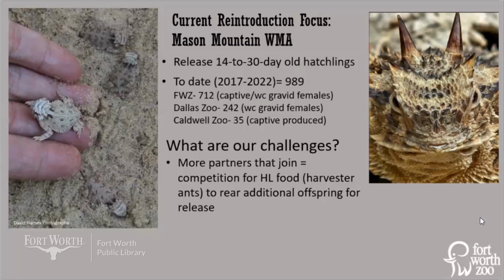The harvester ants need to be alive when they're consumed. Yes, correct. They need to be alive, because they're keyed into that movement. It's the movement.